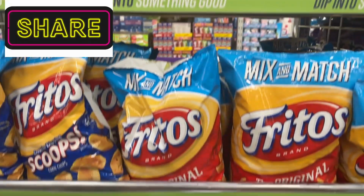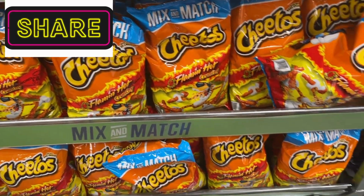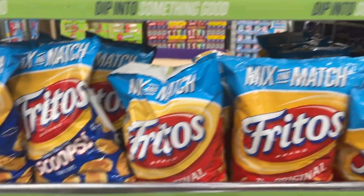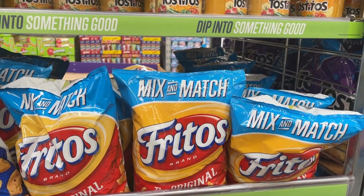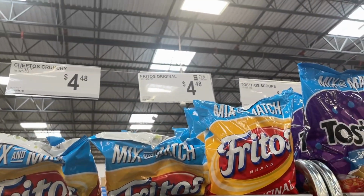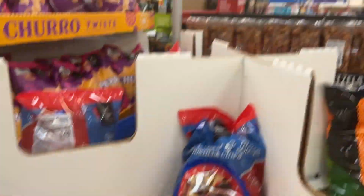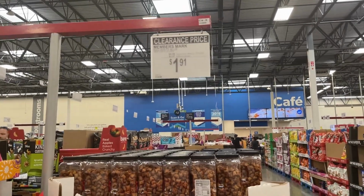Joel was all psyched to get his Cheetos, and they're all flaming hot. He doesn't eat flaming hot, so he went for the Fritos. They're also $4.48. And our son wanted some tortilla chips, and they're actually on sale, $1.91.